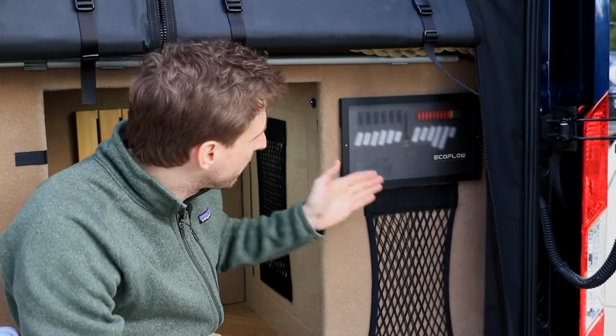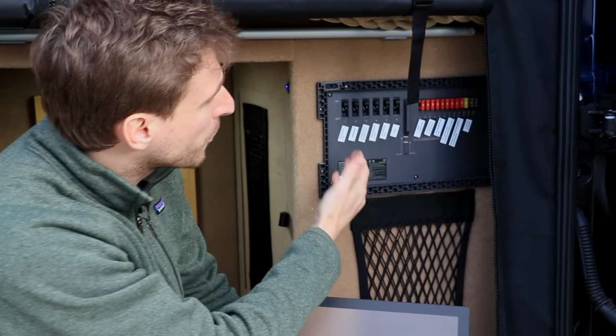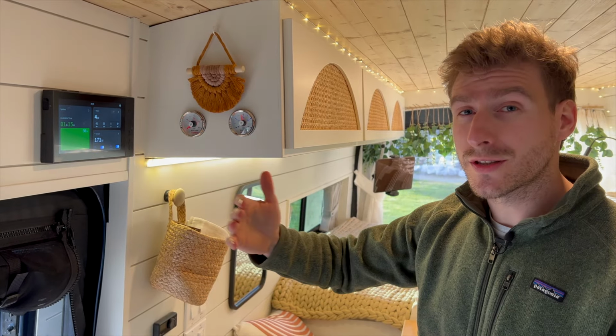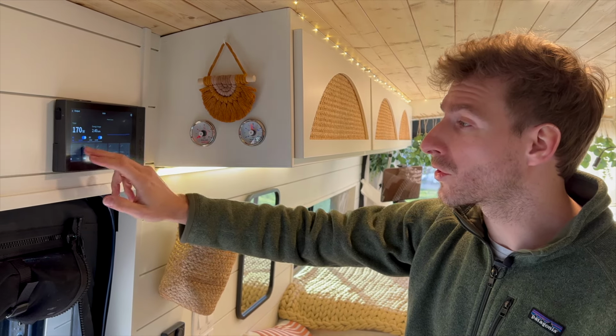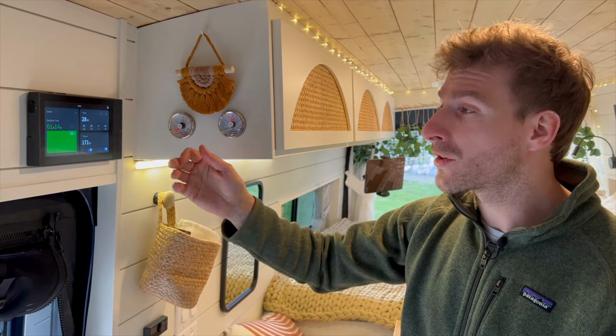So on the passenger side you have the usual electrical compartment with direct access outside to the EcoFlow distribution panel, with all your breakers and your fuses all labeled. The EcoFlow power kit can be connected on your phone, but with the touchscreen you actually have access to all the outputs, so you can turn on or off all the appliances in your van. You can see what the input is, whether it's from solar, the alternator, or the shore power. It tells you how much battery you have left, how much time you have left. It also shows you how much time it takes to recharge if you plug in or use a certain type of input.